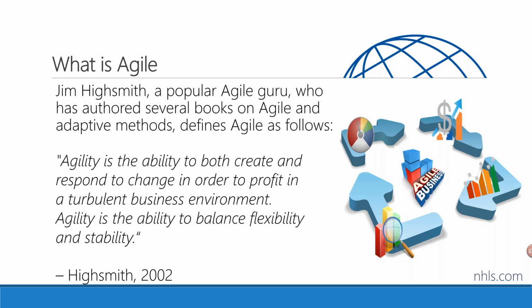But nonetheless, according to Jim Highsmith, a popular Agile guru, this is what Agile is, in his own words, and I quote: agility is the ability to both create and respond to change in order to profit in a turbulent business environment.